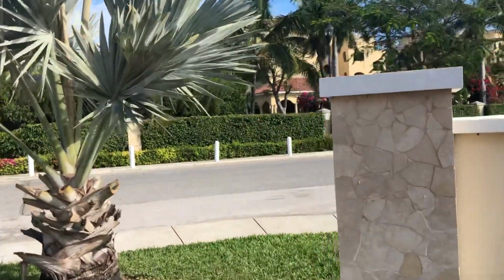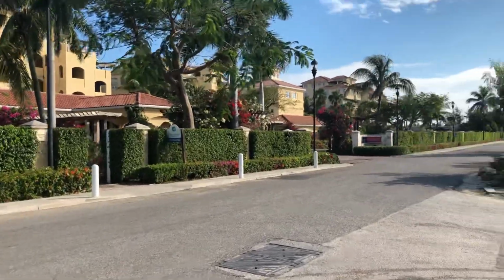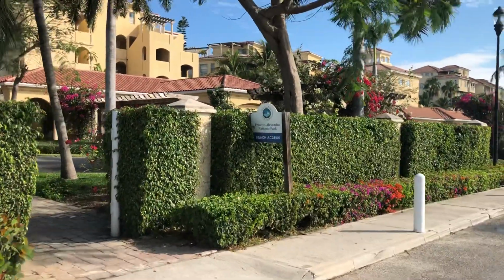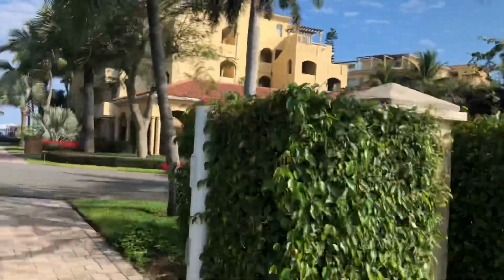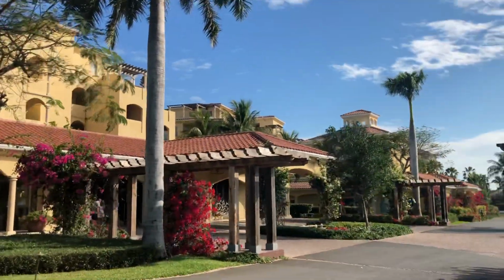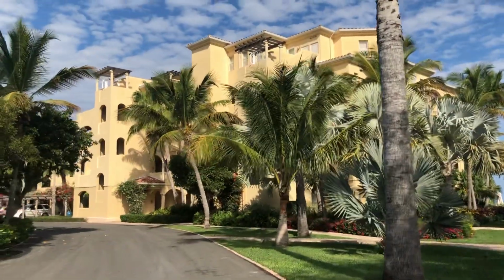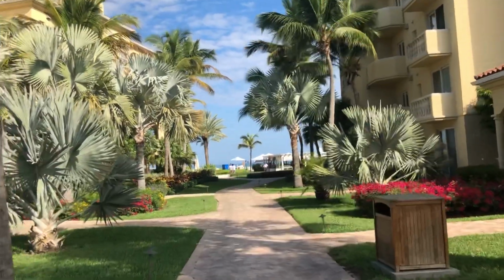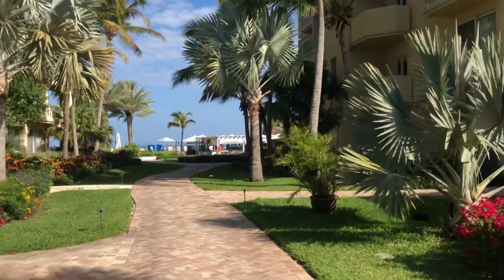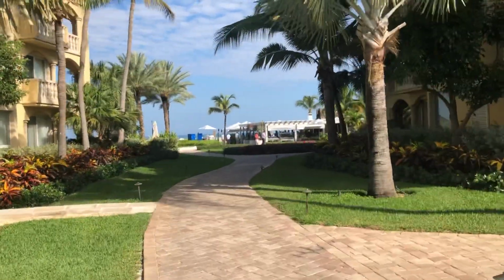So basically you just walk through and you cross the street. And like I said, there's a little beach access here at the Grace Bay Club. So it's really like a 2-minute walk. Very quick, very short. As you can see, this property is absolutely stunning. Palm trees, beautiful flowers, great architecture. So we're just walking down this path, and there's gonna be a little restaurant here on the right-hand side. Again, where you can have some nice breakfast.